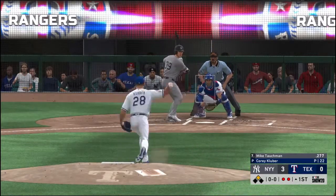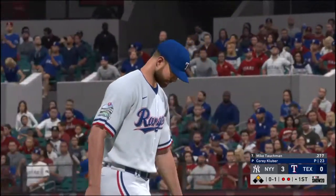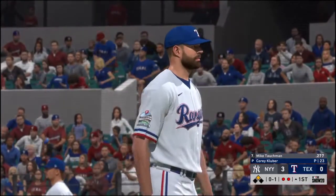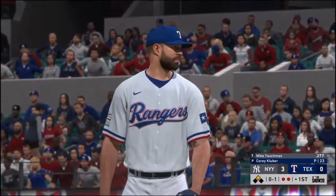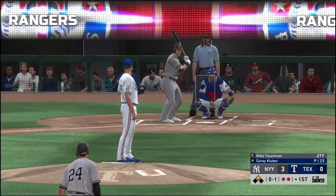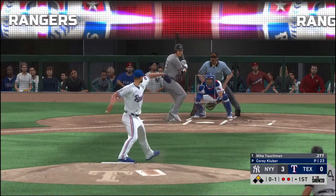To the plate now, Mike Tauchman, as he'll take a called strike here on a borderline pitch at strike 1. I think this inning could have far-reaching effects in this game. They're really making him work, and unless he dials it in, it's probably going to limit how deep he goes into this game. Nothing in 1 count. Here it comes.